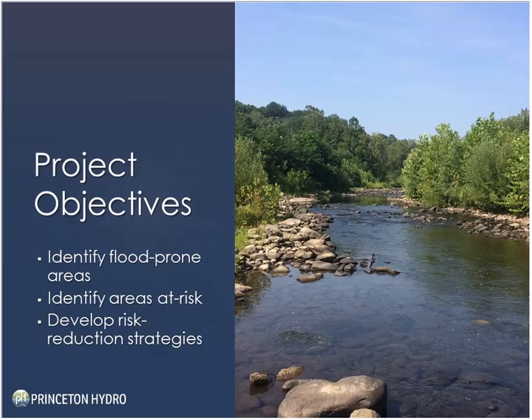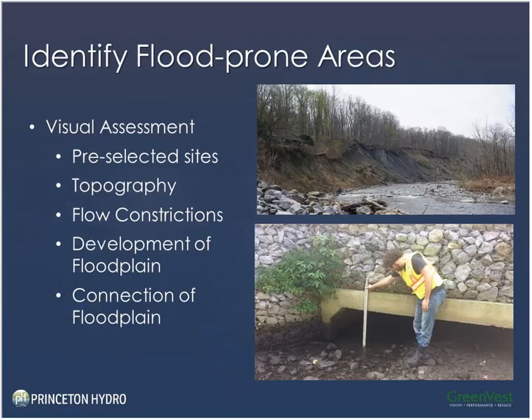So the project objectives that were the focus of this project were three parts. So to identify flood-prone areas, to identify areas at risk, and develop risk reduction strategies. And we'll go into each of these in significant detail, but this is the bigger picture and what frames the direction of the project. So the first area of identifying flood-prone areas included two parts.